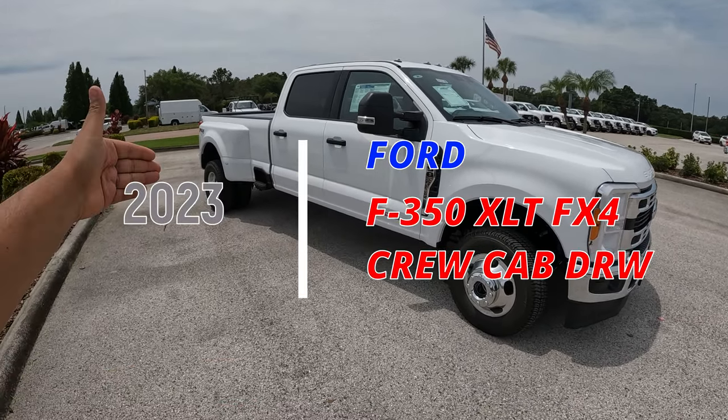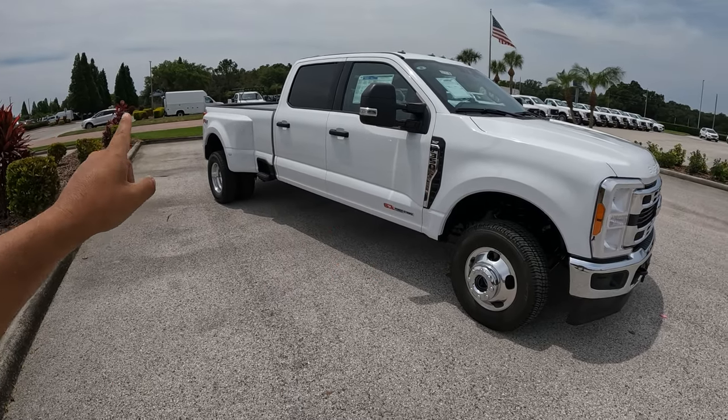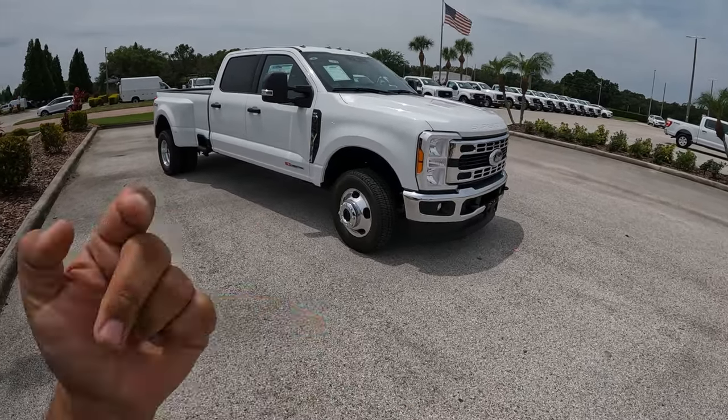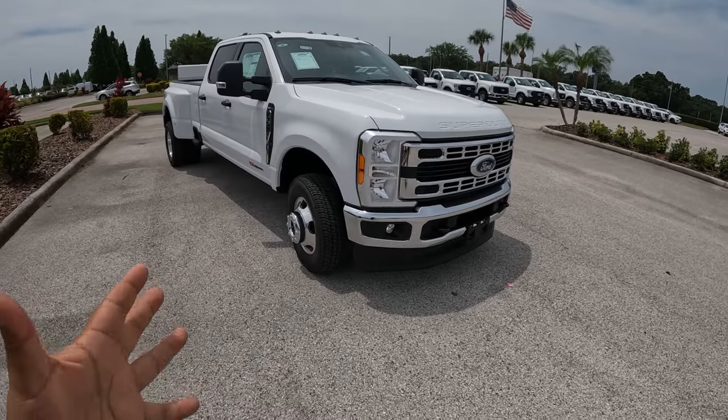Of course, this is a Super Crew with the dual rear wheels. This one is equipped with the 8-foot bed, as most of these dualies are visually equipped. Now, this is an awesome looking truck. This one's done in Oxford white with the dark cloth interior, being more of a base XLT model.